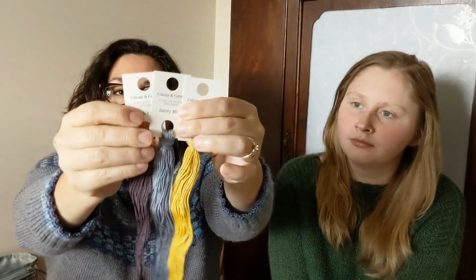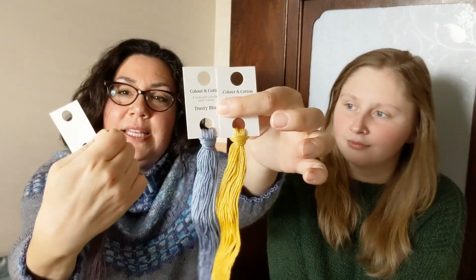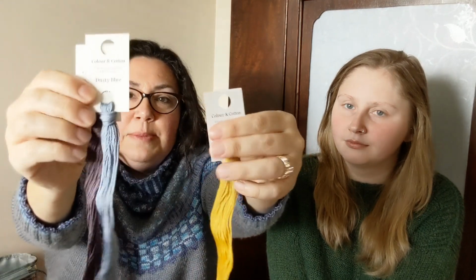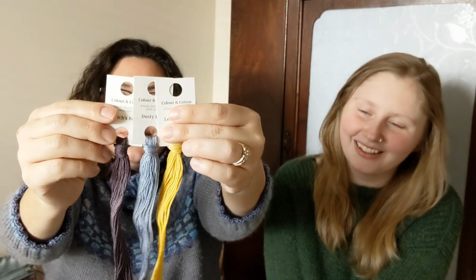And then I got this, the October color thread club. I get the 3-color pack from Color and Cotton. Here are my 3 colors: this one is Brew, this is Dusty Blue, and this is Lemongrass. I think they're pretty.